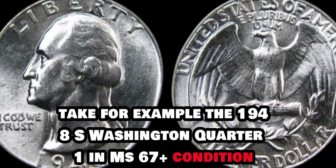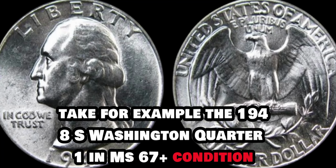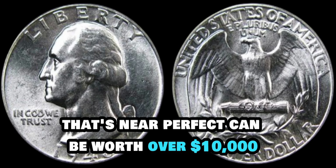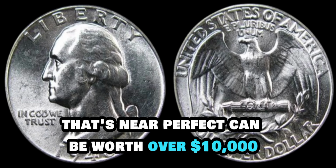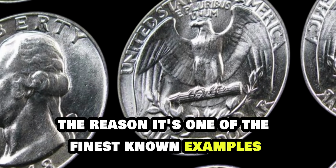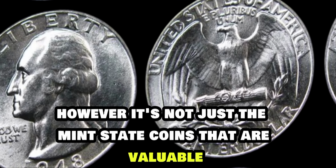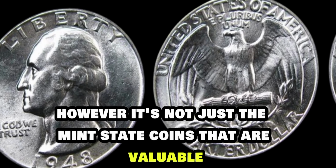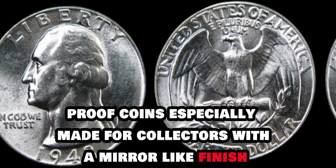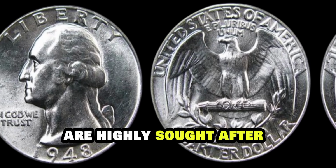Take, for example, the 1948 S Washington quarter. One in MS67 plus condition, that's near perfect, can be worth over $10,000. The reason? It's one of the finest known examples. However, it's not just the mint state coins that are valuable. Proof coins, specially made for collectors with a mirror-like finish, are highly sought after.